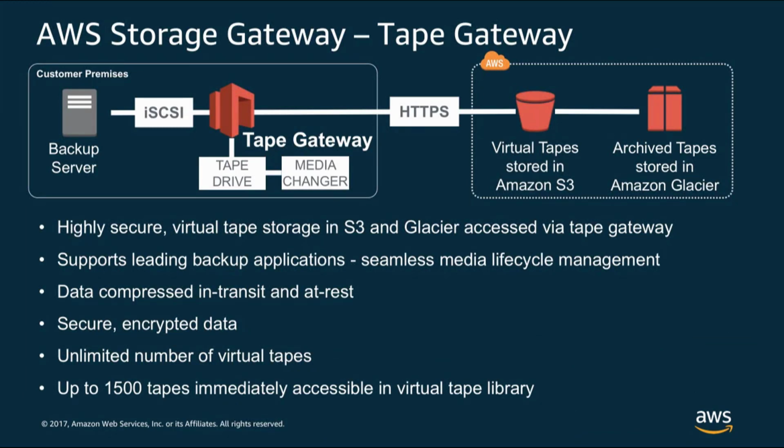Okay, let's take a closer look at Tape Gateway. As we mentioned before, Tape Gateway connects to your backup server through iSCSI, presents a tape drive along with a media changer. As far as your backup application is concerned, it looks just like any other tape library. However, in this case, we're managing virtual tapes that we create through Storage Gateway. The tapes are highly secure. You're getting all of the benefits and all the security benefits of S3 and Glacier.